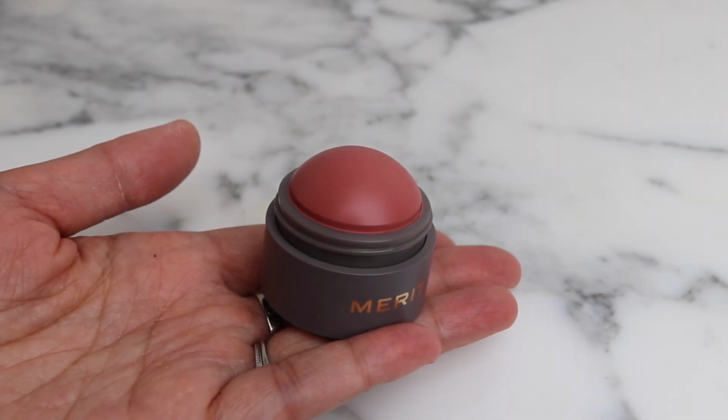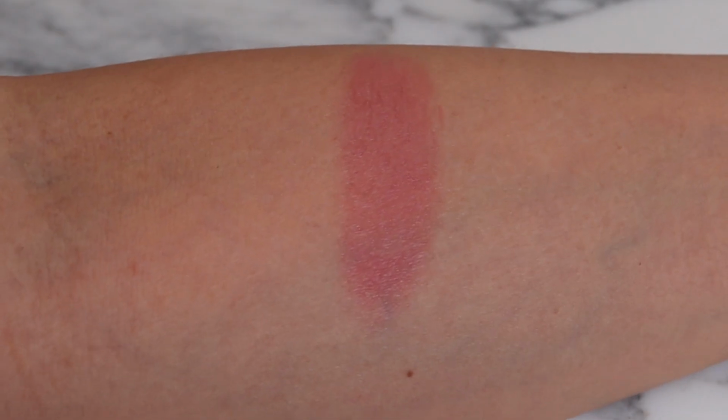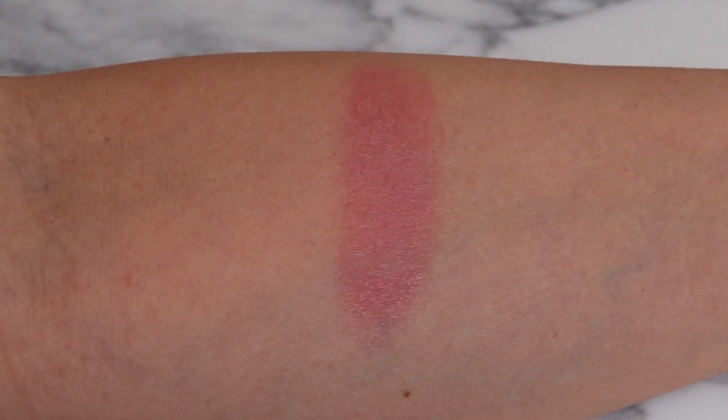them here for you. I picked up a couple more Merit Beauty products. So I picked up the Cheek Color in Beverly Hills. And I've been playing around with the cheek colors and I'm finding a way to apply it with a brush that works really well. I will be doing a demo for you on those new Merit products as well.